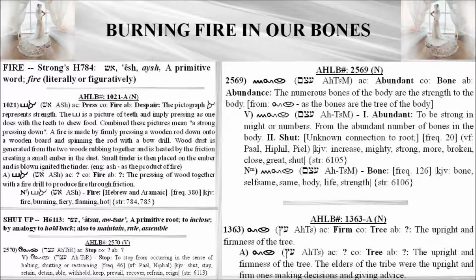This fire is a primitive word. It can be literal or it can be figurative. It's in the Ancient Hebrew Lexicon at 1021 AN, a fire. At the A, the pressing of wood together with the fire drill to produce fire through friction. Can you imagine trying to hold it in when you can't hold it in? You need to let it out, and it's all about life and support and protection. And can you imagine the friction? Maybe we know the friction that this brings in our lives by trying to withhold what should be brought forth.